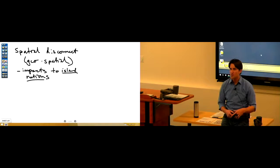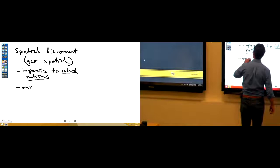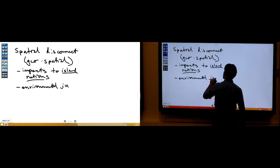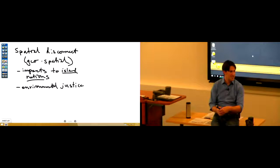There's the whole disconnect between people who use energy and people who have to bear the impacts of energy being produced. So people never want a power plant in their backyard, but they do want the power generated by that power plant. Yeah. We call this environmental justice. Right, the notion that we tend to push pollution impacts onto communities that have low access to the political system.